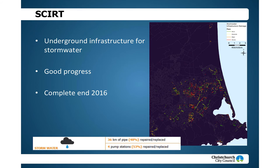There's also significant investment going on through the SCIRT program. They've constructed or repaired or replaced about 36 kilometres of stormwater piping and rebuilt 4 pump stations, and that's only part of what they have planned. So that SCIRT work is making good progress. It's really focused on underground stormwater infrastructure.